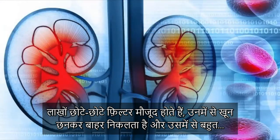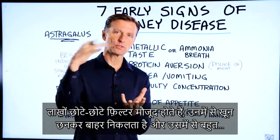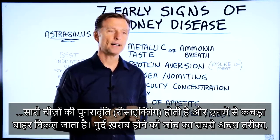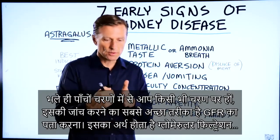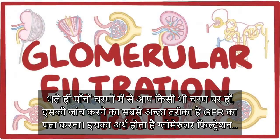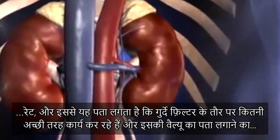Because the kidney has millions of tiny little filters, the blood goes through and then it actually recycles a lot of things and it gets rid of the waste. One of the best indicators of kidney dysfunction, whether it's stage 1, 2, 3, 4, 5, would be to check the GFR. It stands for glomerular filtration rate. This is a measurement of how well the kidney is acting as a filter.